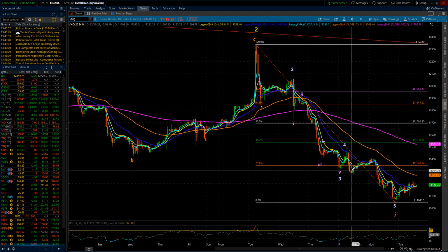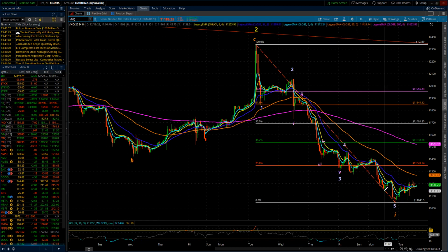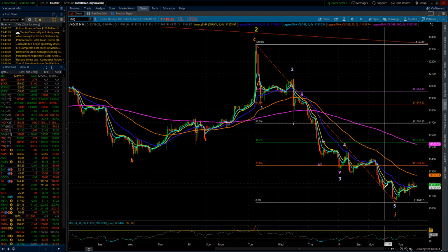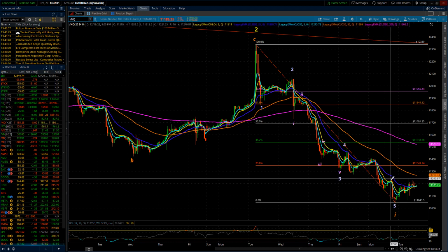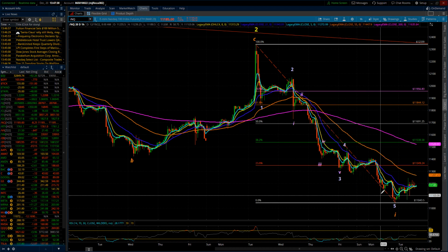Once again, the market played out a little bit differently than what I was expecting. As I left it last night, I had placed the bottom of wave one here, and this would have been part of, ultimately, the minor wave two. But that did not come through.